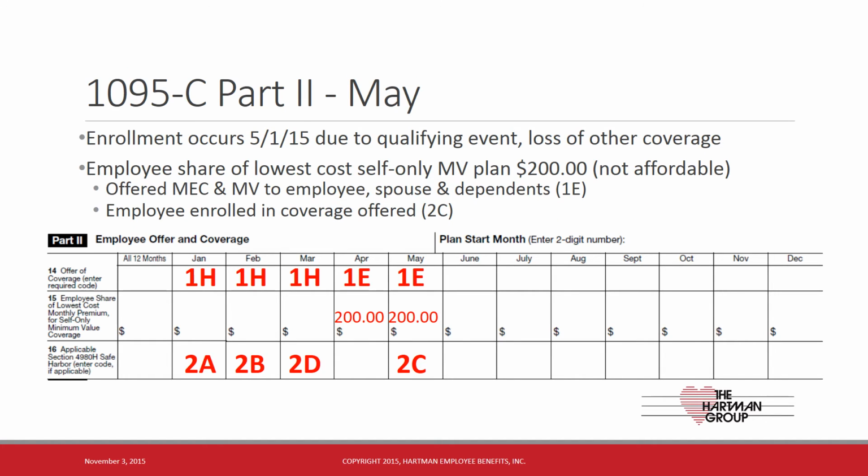For the month of May, Tom actually ended up enrolling because his spouse's plan, remember, introduced a spousal carve-out. So he was sort of forced off of that plan and enrolled in ACME's plan. The offer of coverage didn't change. It was still 1E, and the cost of coverage didn't change, still $200, but the safe harbor that applies in row 16 changed to 2C, communicating that, yes, this employee actually then enrolled for each day in that calendar month.